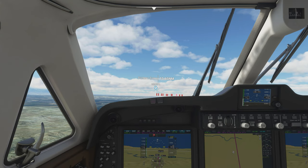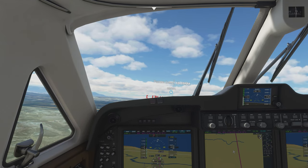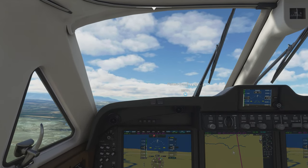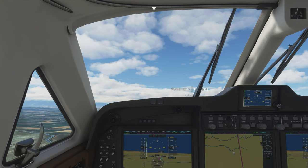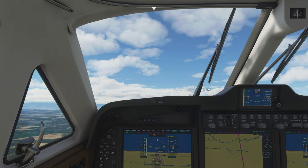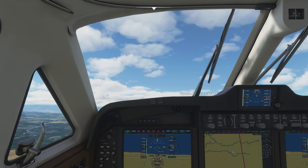Okay, there's our pattern entry. We will need to slow down more. So I'm going to dethrottle. I've also lost some altitude again, but that's okay. I could use that to my advantage. Just a little bit more thrust. I would like to try to get back to that target altitude. And I'd like to be closer to the 140 knots speed range.